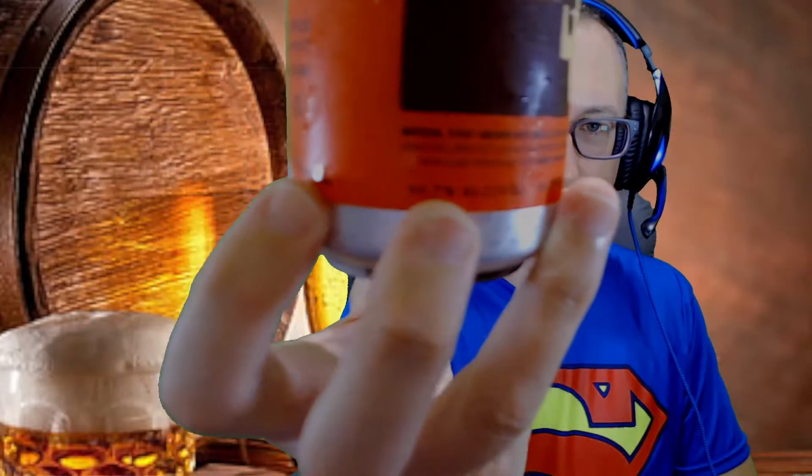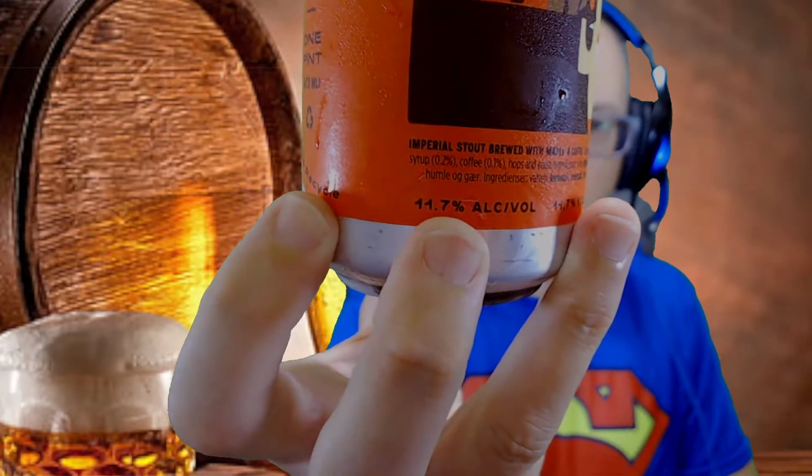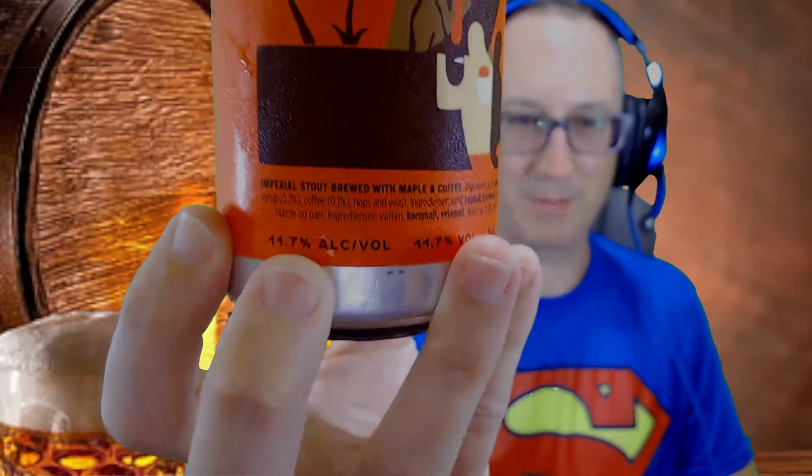Come on, focus. Syrup, 0.2% coffee, 0.1% hops and yeast.